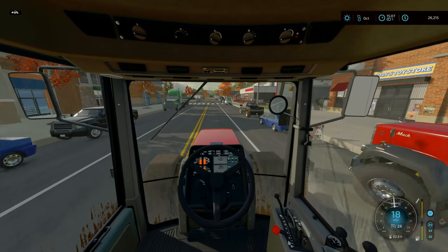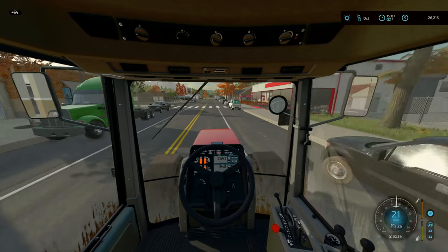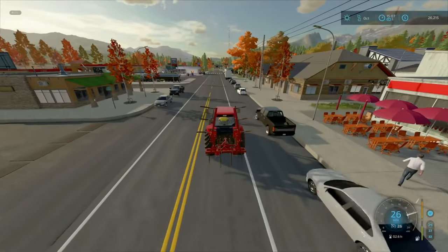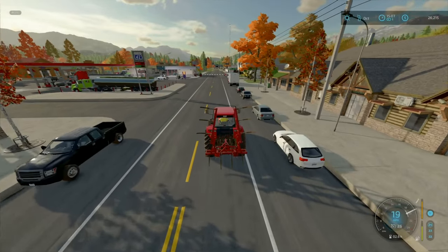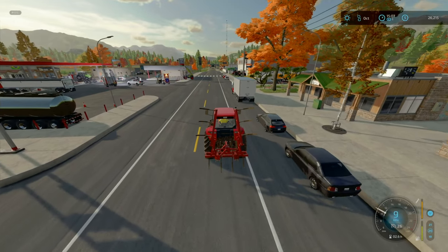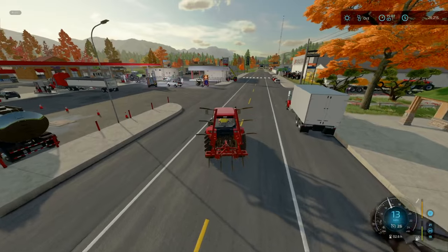But anyways, let's fill up what's here actually, because we could do some fuel. What is going on over there? Wait a minute, that's where we left our pickup. What in the hell's going on here?